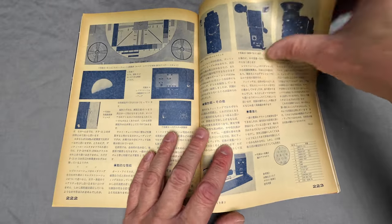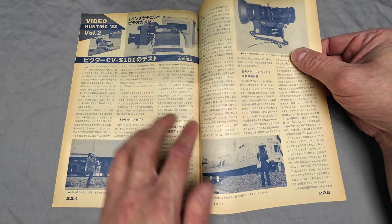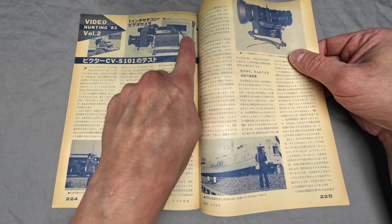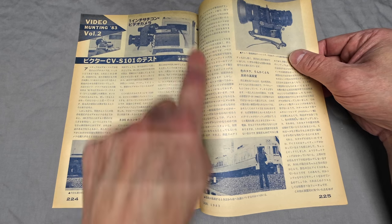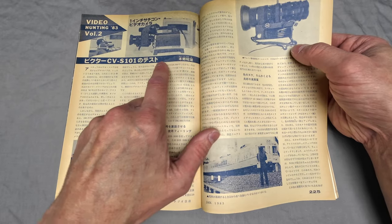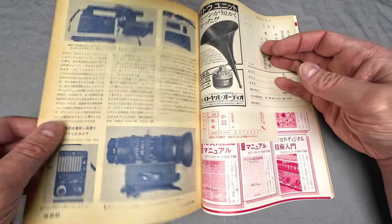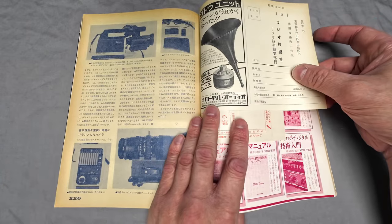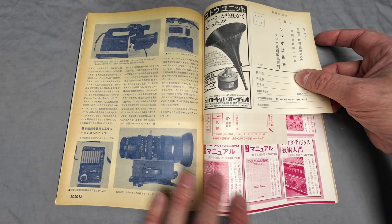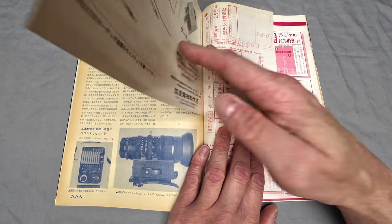So I'll just change the page here. More JVC stuff. It looks like that's definitely Victor over there. Saticon, I don't know what that is. That could be JVC, that could be something else. Honestly, I'm impressed that this came to me in this shape too, because it looks like this was very well cared for by whoever had it last.